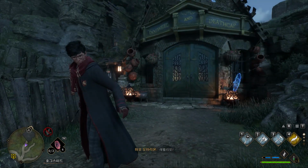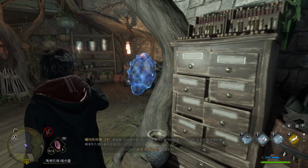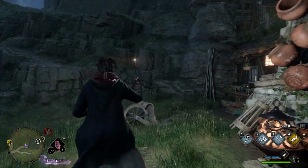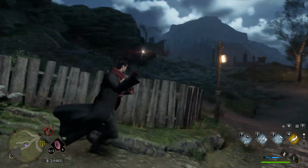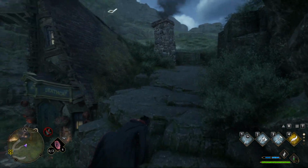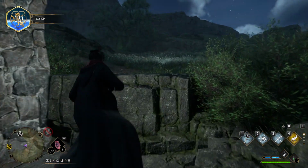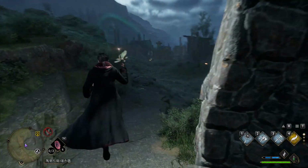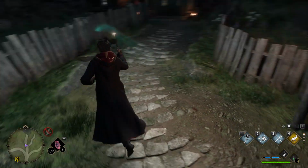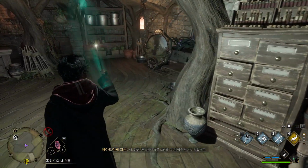Revelio. Lumos. Come on in. Oh, not so fast. You need to tread carefully in here. Venomous tentacula. Accio. Lumos. Careful of the mandrakes. I haven't fed them yet.